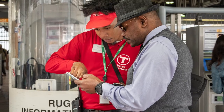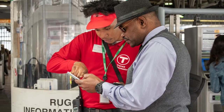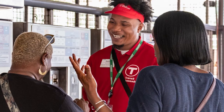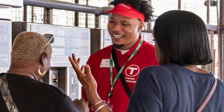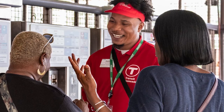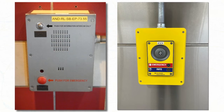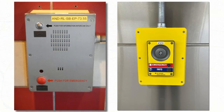MBTA employees or transit ambassadors are also available at most subway stations to assist you with reasonable accommodations. They can oftentimes be found in the station lobby, by the fare gates, and fare vending machines. If you do not see any of these employees around, look for a call box to ask for assistance.